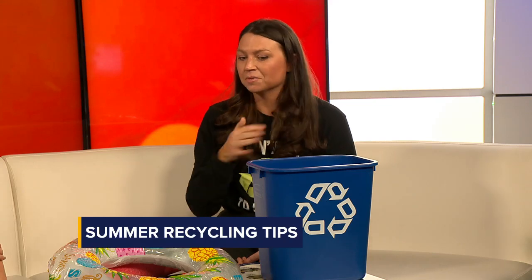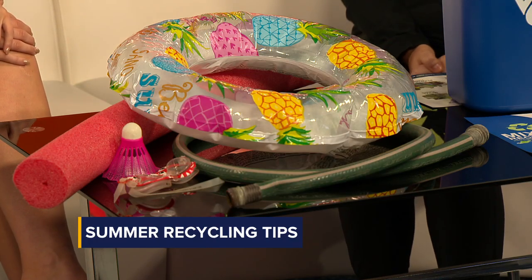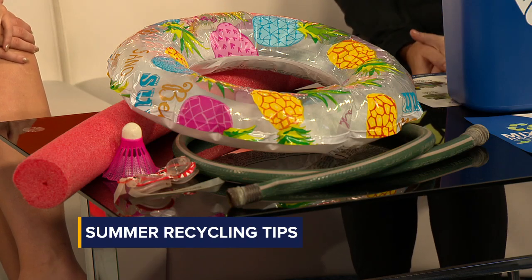Things that get a little bit tricky are more unique plastic items. We have some examples here. Pool floaties, those styrofoam pool noodles, any kind of plastic toys or plastic furniture that you're using outside that might break, that does not go in your recycling bin. There might be ways that you can reuse it or maybe a specialized recycling process, but it takes a little bit of extra effort to get it to those spots.